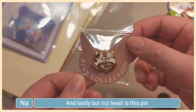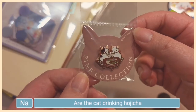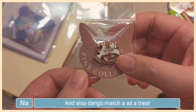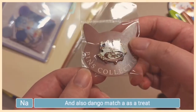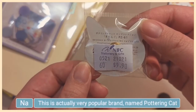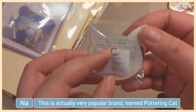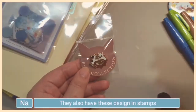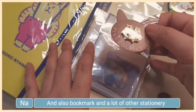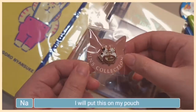And lastly but not least is this pin of just drinking hojicha. I just imagined it's a hojicha with some dango matcha maybe as a treat, like a tea time. So this is actually a very popular brand, which is named Pottering Cat from Japan. They also produce stamps as well as bookmarks, a lot of different stationery. But yeah, I'm gonna put this in my pouch.